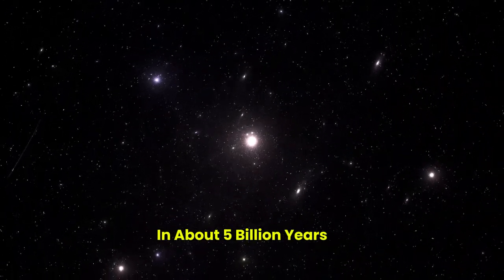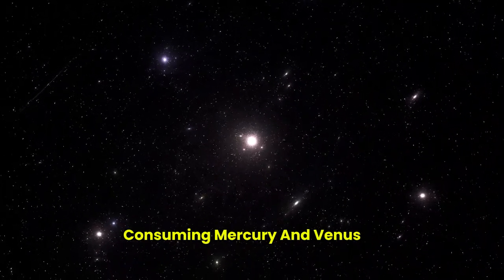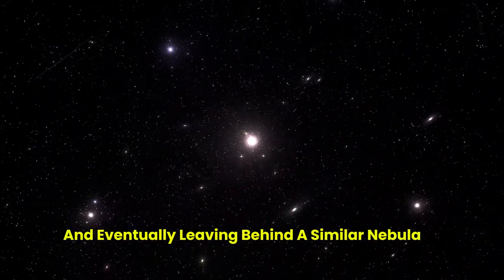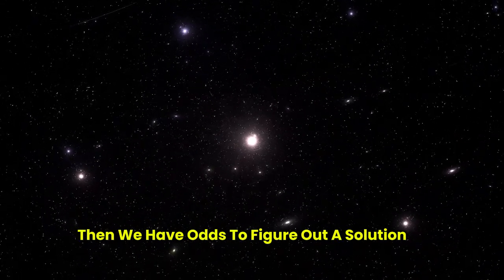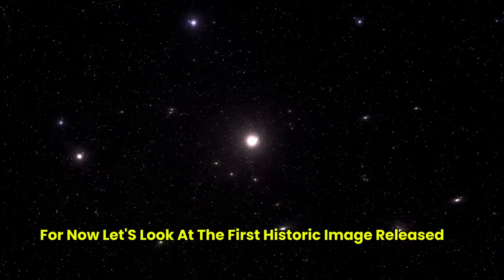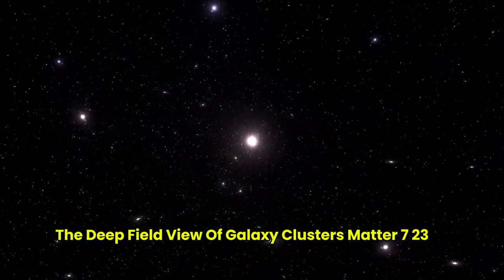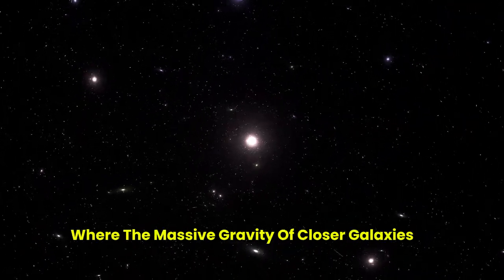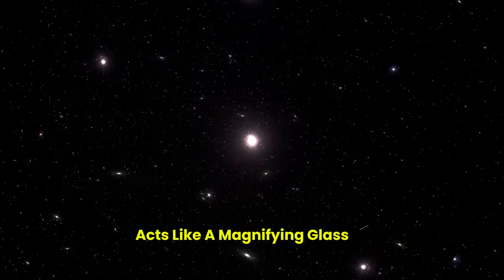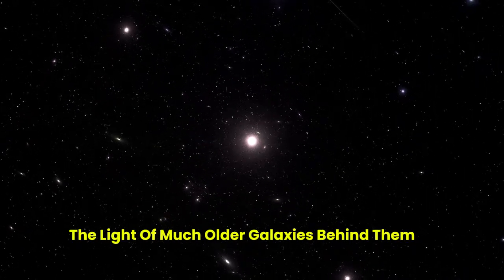In about 5 billion years, our sun will expand into a red giant, consuming Mercury and Venus, and eventually leaving behind a similar nebula. While Earth will become uninhabitable then, we have eons to figure out a solution. For now, let's look at the first historic image released, the Deep Field View of Galaxy Cluster SMACS 0723. This image utilizes gravitational lensing, where the massive gravity of closer galaxies acts like a magnifying glass, warping and brightening the light of much older galaxies behind them.